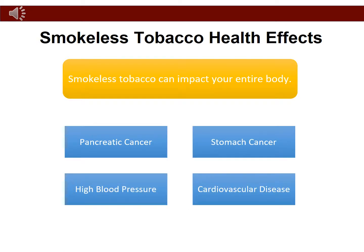Smokeless tobacco may cause many other adverse health effects other than in the mouth, including abdominal-related issues, such as pancreatic cancer, which occurs in the pancreas, a gland that helps with digestion and maintaining proper blood sugar levels, and stomach cancer. It may also cause abnormally high blood pressure, also known as hypertension, and diseases related to the heart and blood vessels.